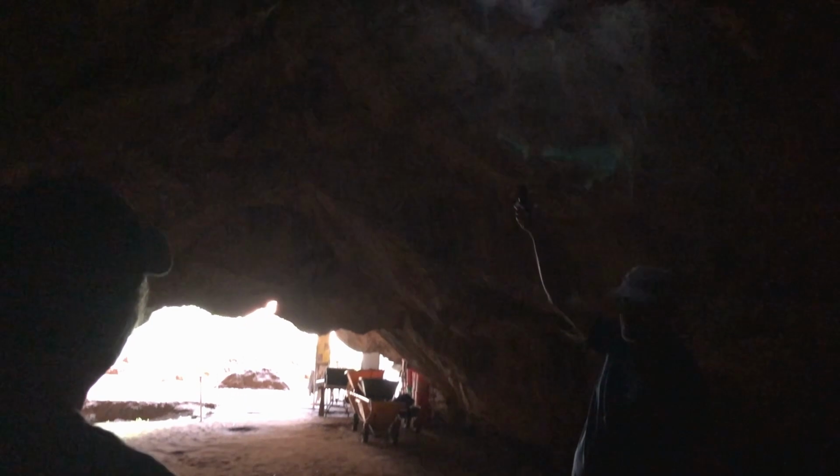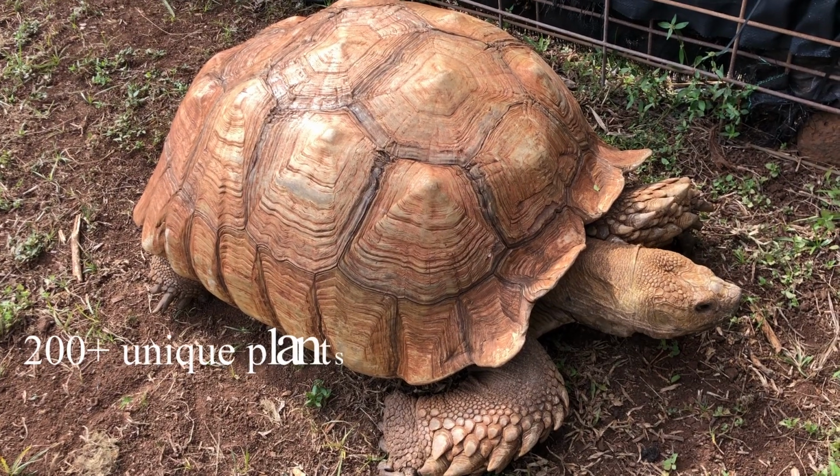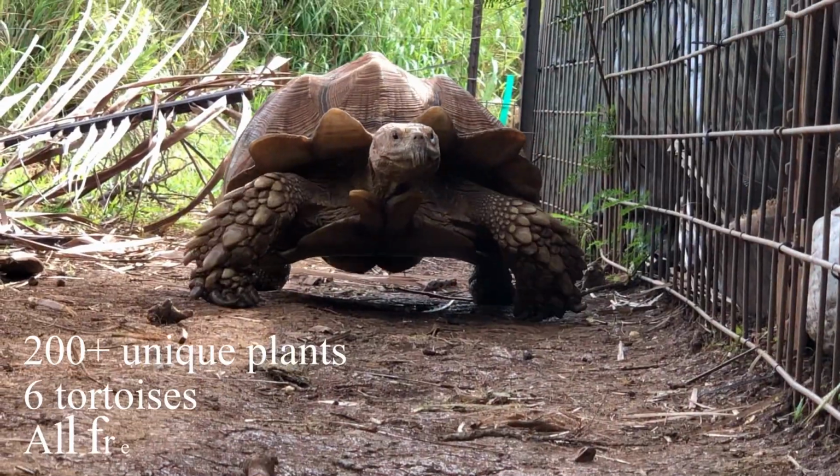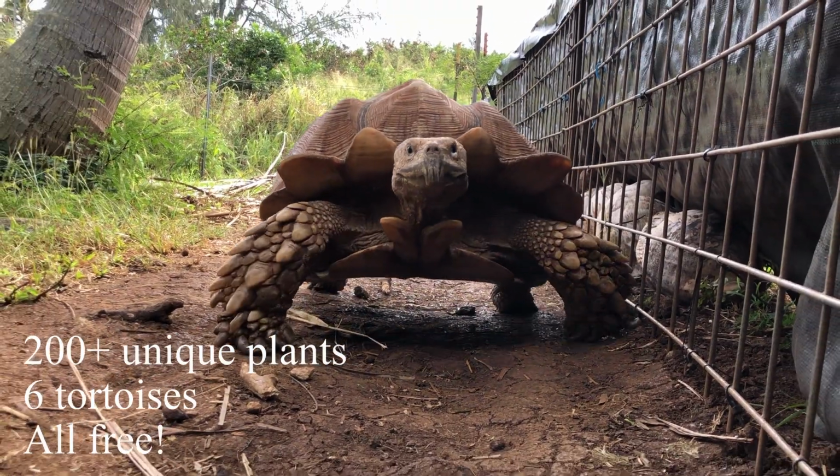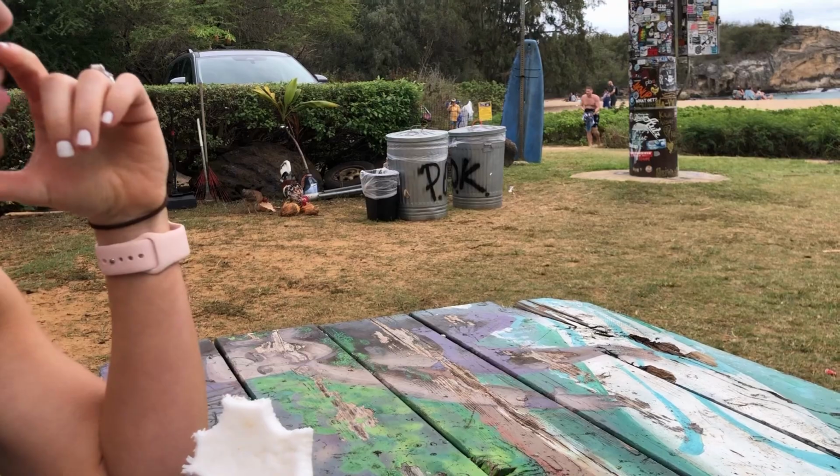Drip, drip, drip off the tip there, creating that rocky structure. The tour explained the history of some of the land and how the sunken cavern came to be and who owned it throughout the years. And they were just looking for a donation to keep doing good things with that space.